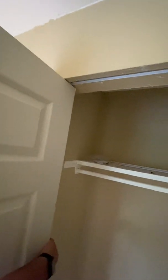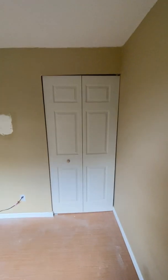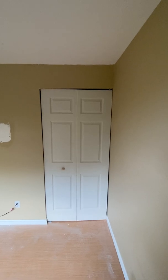The handle's on the wrong side. And then when we go to close it, it's not even. So if I put this where it's supposed to be, right about there, take a look from here, it's not even close. And I'm sure it's because that's too far back, so it hits there, and it's now uneven.